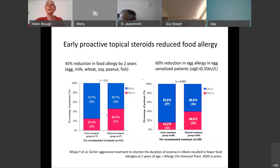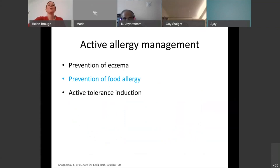And even more exciting was that in children who were already on their way to becoming egg allergic because they were sensitized to egg, applying topical steroids from under 4 months of age showed a 60% reduction in egg allergy. So we need to have more data in this area, but potentially it's going to be looking at reducing inflammation, which might be able to help with the prevention of food allergy. So the next topic will be about prevention of food allergy directly.